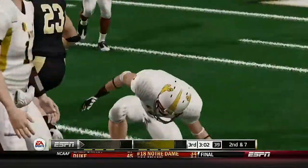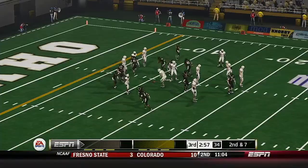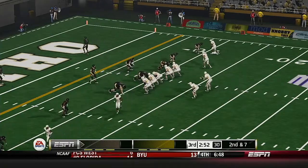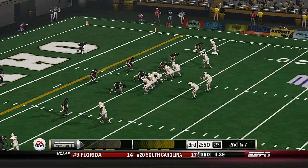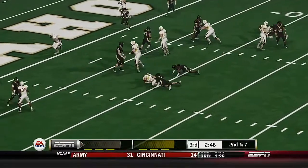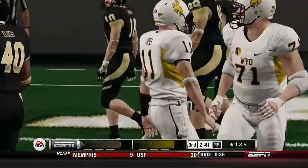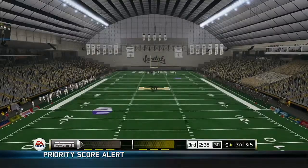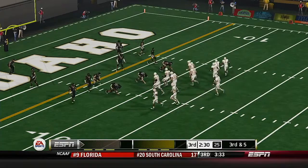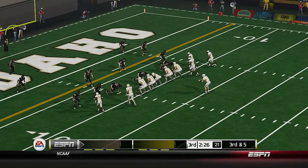Brought down at the 11. Makes it to the 9. That's a gain of 2. That'll make it 3rd and 5. 9 yards to the goal line. Quarterback all by himself in the backfield with 5 wideouts.